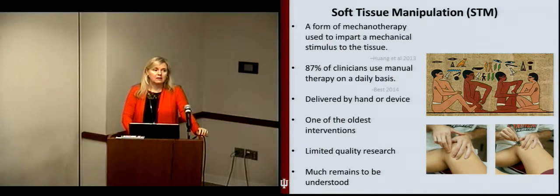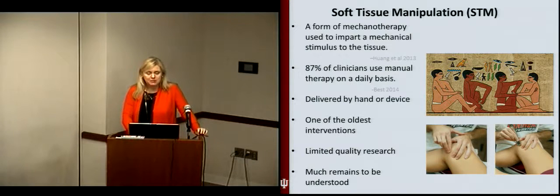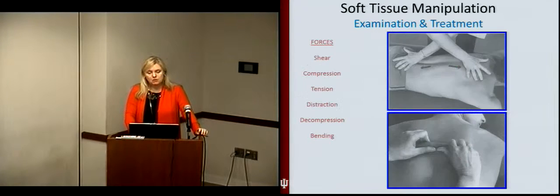Even though there are some new systems out there, the instrument-assisted soft tissue manipulation approach is ancient, and massage is one of the oldest forms of therapies known to mankind, as you can see with Egyptian paintings indicating that this sort of rehabilitation was in process thousands of years ago. But to this day, there is limited quality research in the massage-based therapies, and much remains to be understood about its underlying mechanisms. Soft tissue manipulation is used routinely for examination and treatment and imparts many forces.